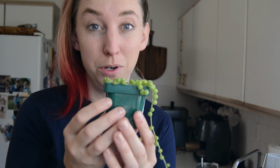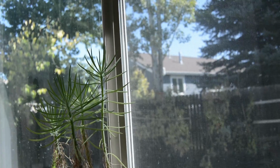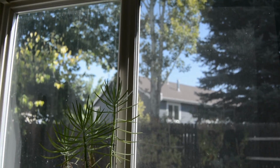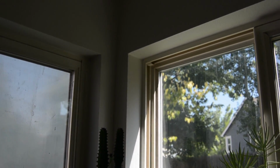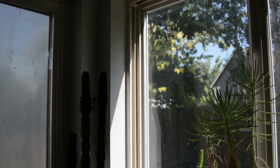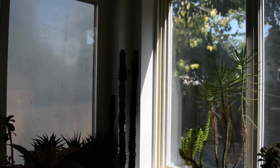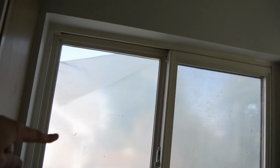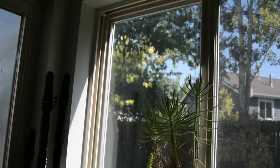and I think I want to put it right up here. If I hang it up here and it trails down here, I think that would be good, unless it gets too much sun. But then maybe over here. There's potential in here somewhere.